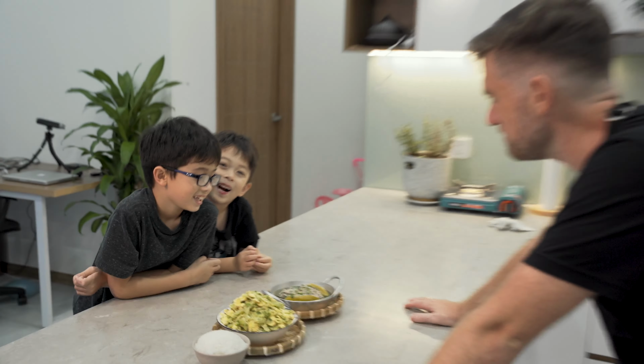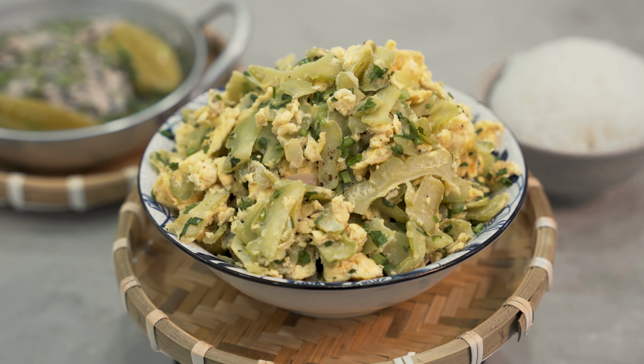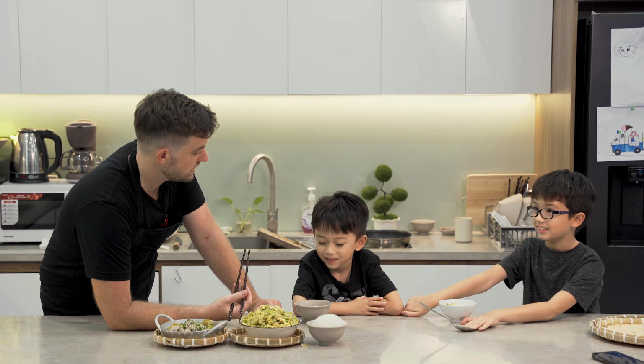Children, come get your bitter melon. Would you like to try some delicious melon? Yeah, good. You mean delicious bitter melon. No, it's not bitter. All right, I'll give you guys a little bit of the egg one. Maybe we try this one first. And Daddy put so much egg in here. All right, try it.